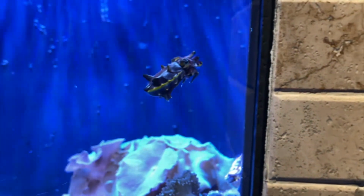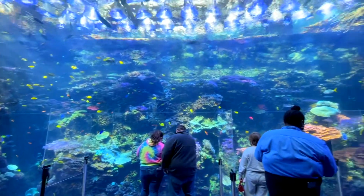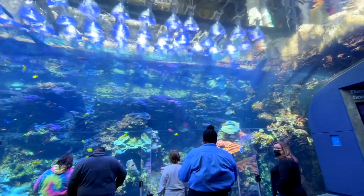One of the cool things that some of the educators have talked about here is that they're actually trying to restore some of the coral in the wild by taking it in here, allowing it to grow and flourish, and then putting it back out where it came from. Really cool.